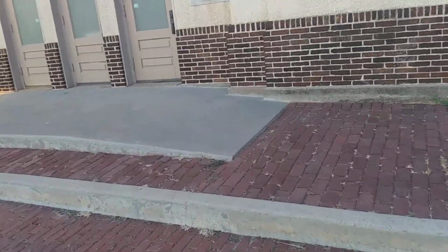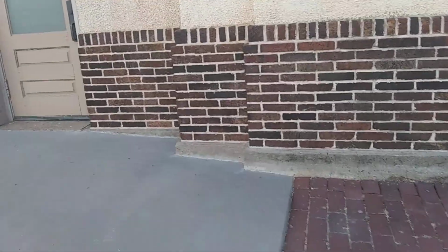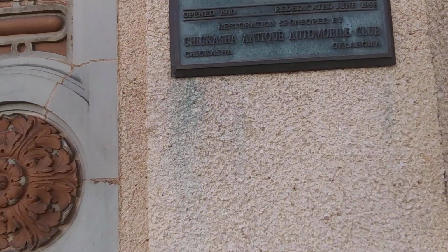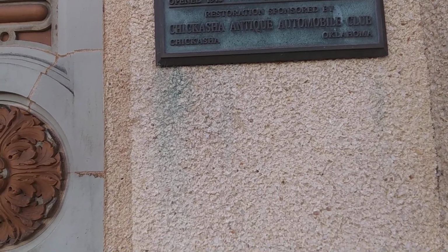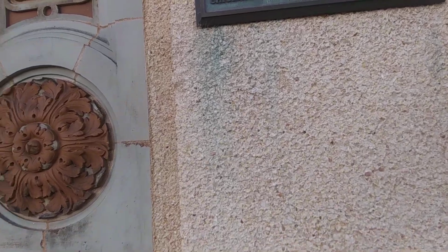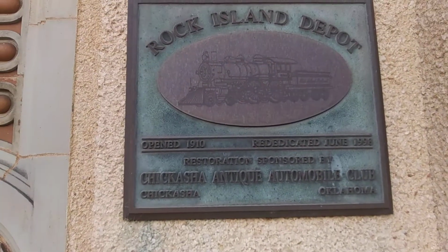Let's see. Rock Island Depot opened 1910, rededicated June '98. Restoration by Chickasha Antique Automotive Club. There's a little mural there.